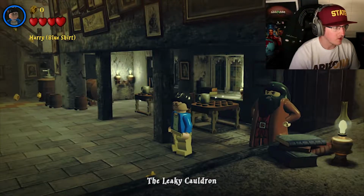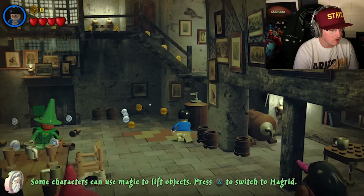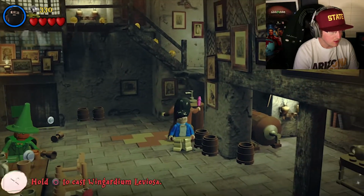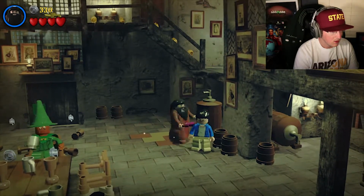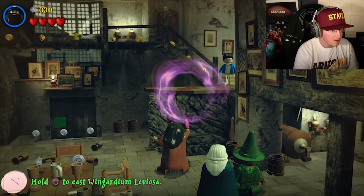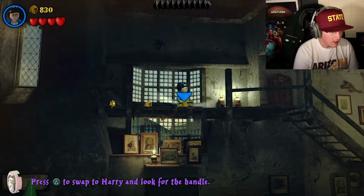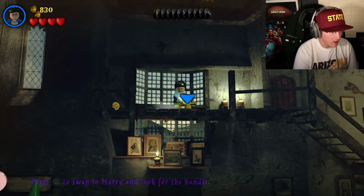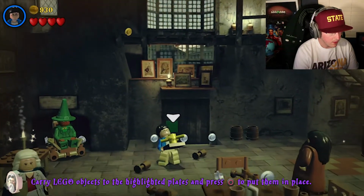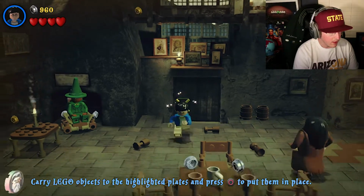All right, that was a cool way to start it. So we're in the Leaky Cauldron. I'm going to switch between characters with Y. I mean, triangle, what am I doing? Very strong. Okay, there we go. All right, what are we going to do here? I found the handle, it's right here. Okay, got it. Just come down here. Here we go. There we go. All right, nice. Okay, what now?